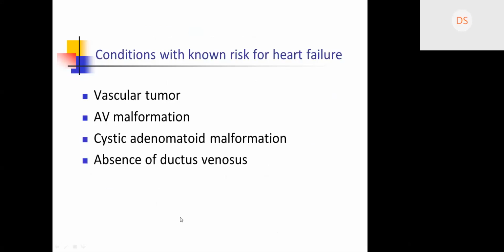Now, there are certain conditions which are known to cause fetal heart failure, and they include a vascular tumor or an AV malformation. These are the situations where you have hyperkinetic circulation, because of which fetal heart failure is known to happen. Or there could be situations like absence of ductus venosus, where the baby can go into cardiac failure and hence a fetal echo is indicated.